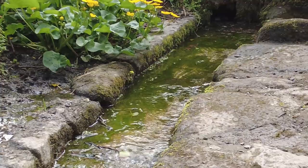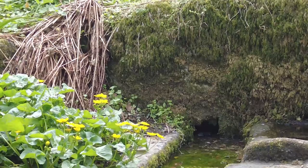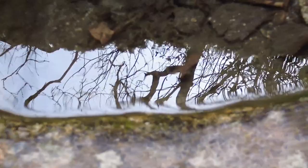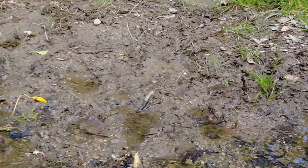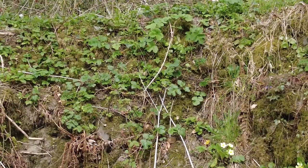And here it is, and you can see it's just coming out of the hillside there, and it's got a stone kind of path for it to flow down towards the tributary. And I'm just going to brush some of this into my hand and taste it. Kind of soft and smooth taste to it, and there it is disappearing down. Quite wonderful.